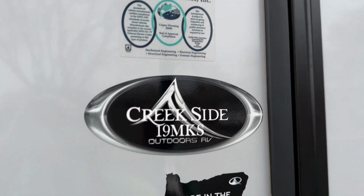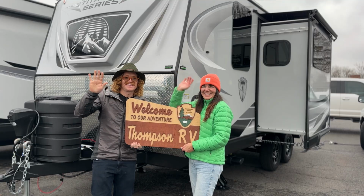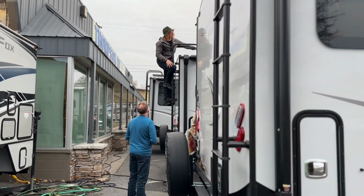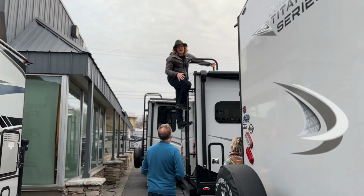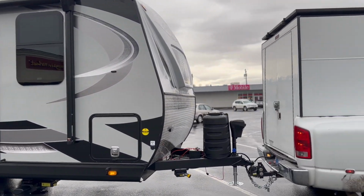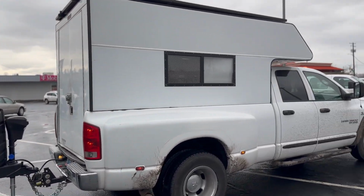This is the 19 MKS from Outdoors RV, the smallest trailer that they make. We've been doing a lot of these this year, a lot of solar installs for customers. We obviously did the RV Geeks install back in around April or May, and we fell in love with this trailer ever since. And so we're excited to make this ours. We're excited to make this thing way more epic than it already is, with lots of modifications and upgrades.